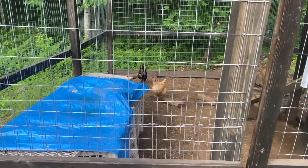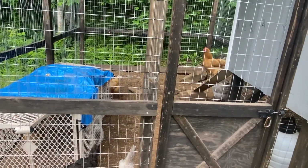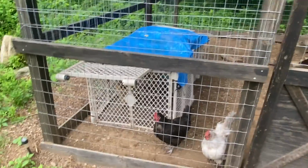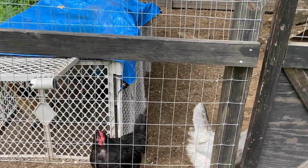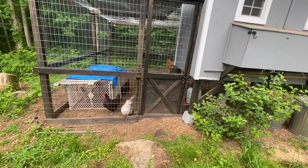This morning the door opened about 6:35. We're gonna change that. I'm gonna get it to open up a little bit sooner than that. But the chicks and the chickens came out to the run, and the chicks ended up going back into their little safe place there, which is fine. I think we're gonna leave it out here for now. They haven't gone in by themselves.